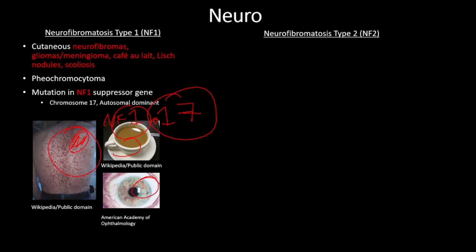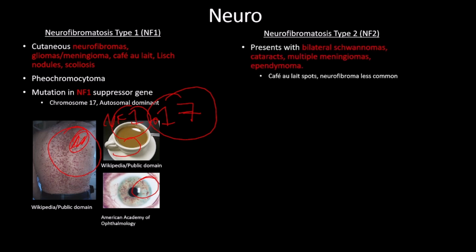And I kind of gave it away by pressing too early, but it's neurofibromatosis type 2, which is a mutation in the NF2 gene. And this can also present with some skin findings, but they're less common. And if you remember, a schwannoma typically affects the cerebellopontine angle. So that should say cranial nerve 7 and 8. And you typically want to diagnose with this MRI.